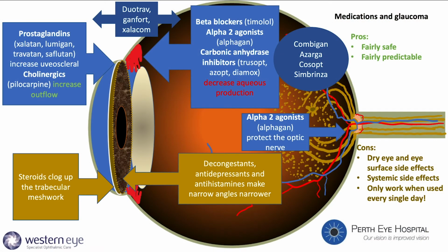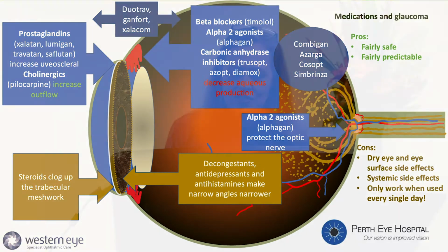Alpha-2 agonists also decrease aqueous production, and if you take them elsewhere in your body, well, they can be used on the face to dampen down the redness that you can get from rosacea. But if you take them by mouth, they can make you a bit sleepy, and some people even find that with eye drops. And then lastly, carbonic anhydrase inhibitors such as Trusopt, Azopt and Diamox are also used to decrease pressure inside the head for people that have raised intracranial pressure, and they're used to treat altitude sickness. So they're, again, something that you just need in very small doses in your eye.